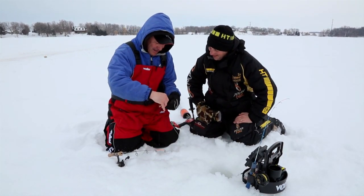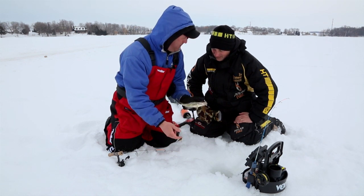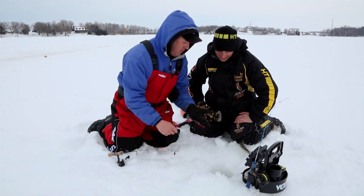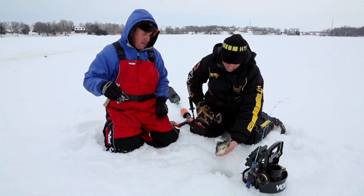Look at that. That's fun. Now, again, a lot of people think that big baits will catch these nice panfish too. I mean, if you want something for the frying table, that's a perfect eating size right there. You want this one for you? No, you let him go. Let him go. So there you go. Nice crappie. Go down there, get another one.